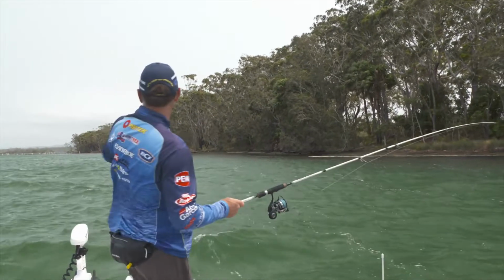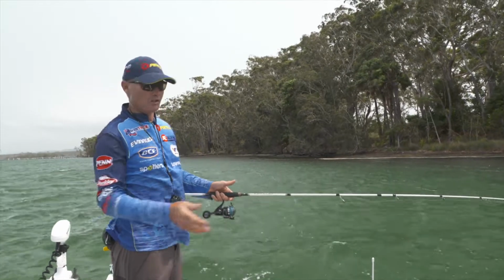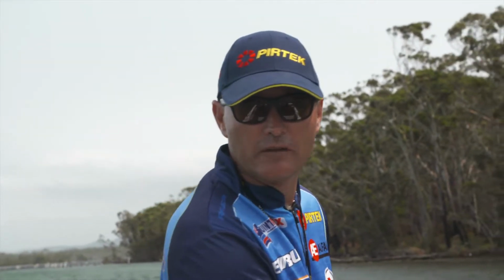So if you make a trip in this estuary and decide to go way up the back, we've got tide against the wind. You can get yourself in a whole heap of trouble. So don't forget, those wind strengths can be way stronger than what's originally forecast.